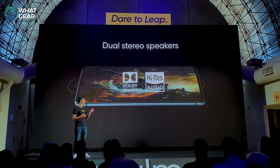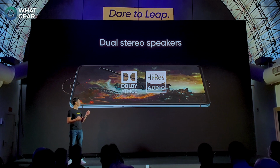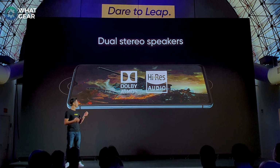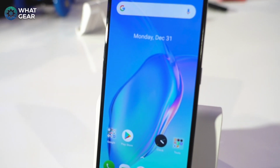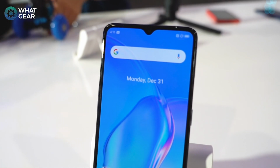So to go along with all these other flagship features, Realme have also included dual speakers that support Dolby Atmos. And I think it's true to say, once you've had a dual speaker smartphone, it's quite hard to go back to a mono speaker. And the actual design on the front, they've gone with the water drop notch, which is very much 2019, and there's a small chin at the bottom.